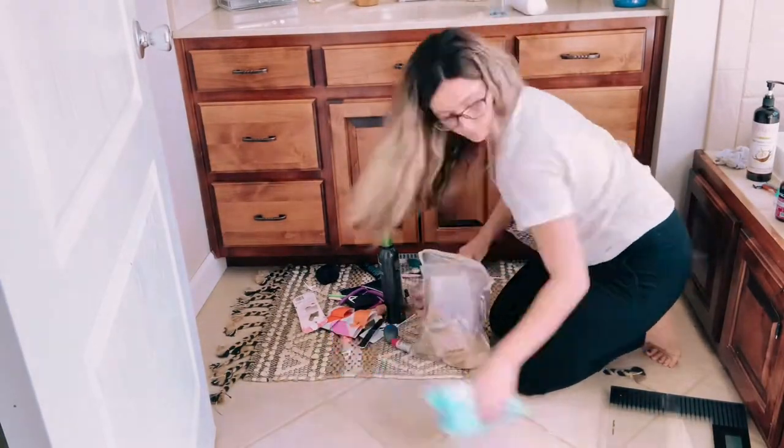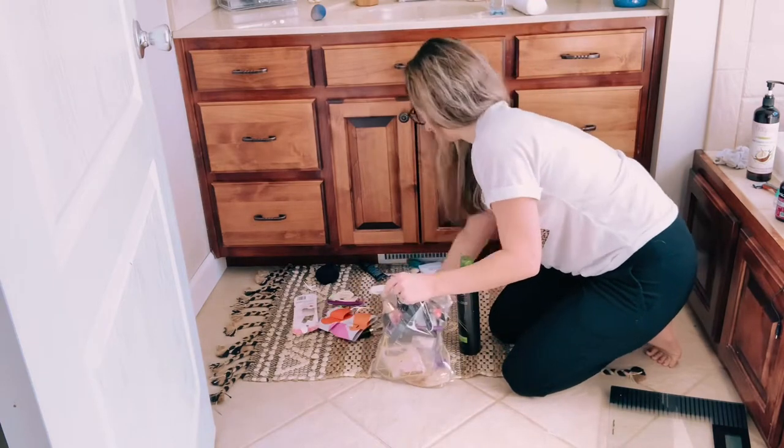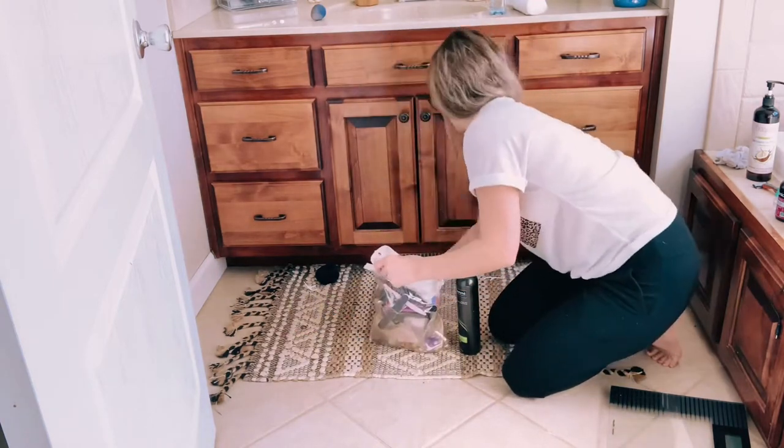Just take a minute and appreciate how much trash I am getting rid of right now. That is the hardest thing to do sometimes with moving.